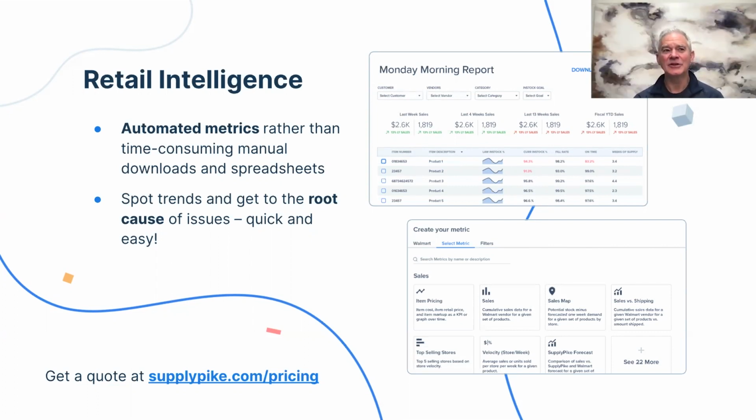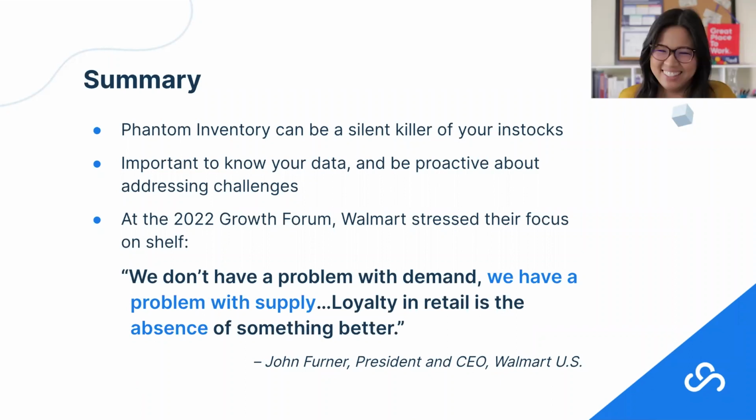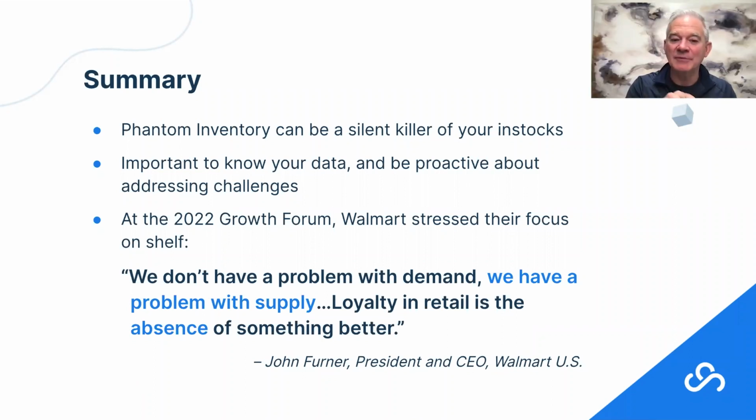Yeah. Exactly. And so if you look at this, let's get to that summary slide so we'll get to a little bit of Q&A. I love this summary slide. You guys can read through this, but this quote at the very end, if you took nothing else to heart and you were talking internally for support to get funding to engage Field Agent or Supply Pack, or you're trying to get resources to do X, just throw out this quote. We don't have a problem with demand. Fernand's like, listen, I've got all kinds of people coming to my store. I don't have a problem with that. We have a problem with supply. Yeah. And loyalty in retail is the absence of something better.